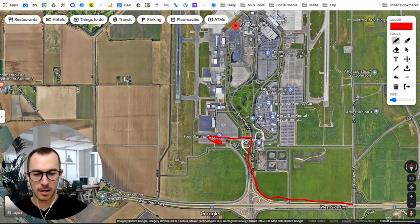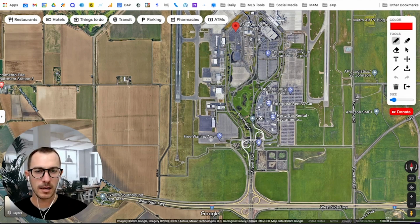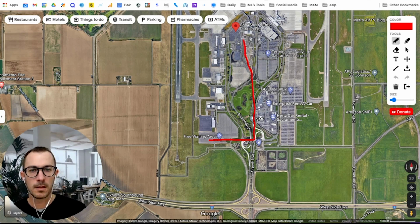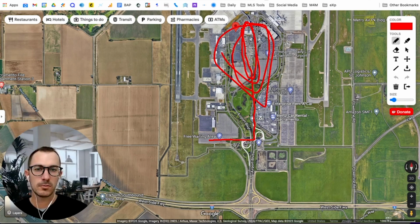This is the parking lot west right here, and this is East Economy, this is West Economy. But so you're parked, you're ready to go, you're just waiting on your friend to arrive, and they say, hey, I'm here. So you go to get them, and they're not there. So then you gotta do another loop. Oh, they're waiting and they're not there. Okay, so then you're gonna have to do another loop. So if you're cool with doing the loops, which I am, it's not a big deal. Just keep that in mind.